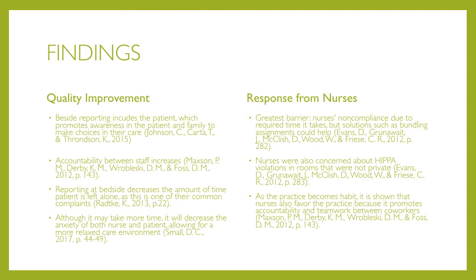Reporting at bedside decreases the amount of time the patient is left alone, as I mentioned before, as this is one of their common complaints. Although it may take more time, it will decrease the anxiety of both nurse and patient, allowing for a more relaxed care environment.